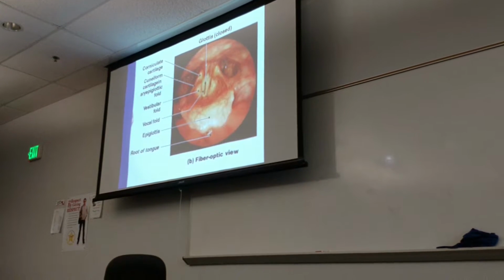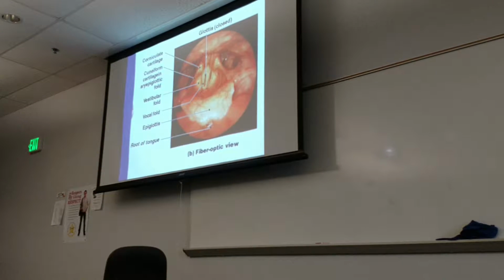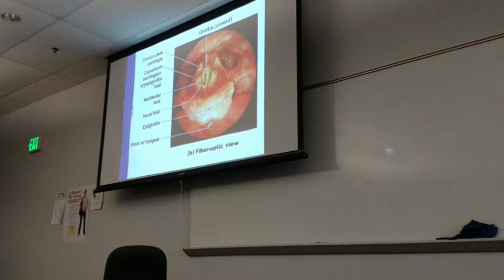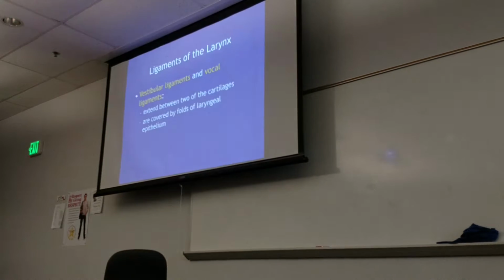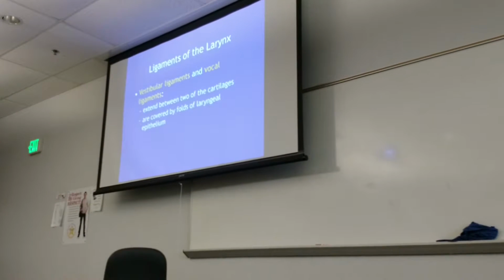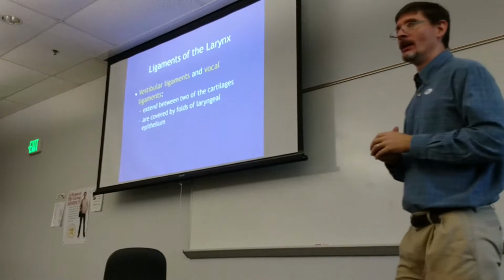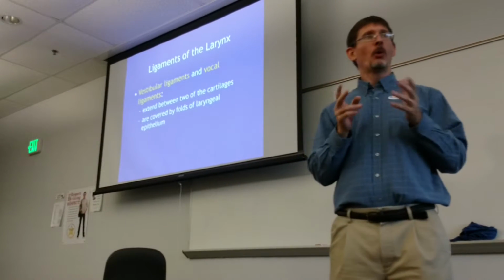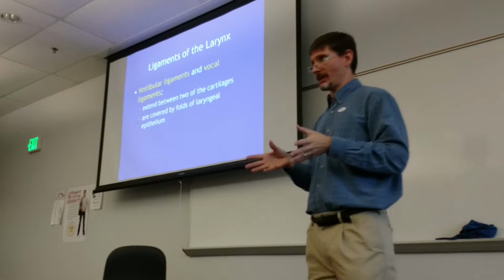Just another picture showing you the real thing. Okay, again, epiglottis, glottis. What they also mention here, though, in this picture, are the folds that are near the glottis. Turns out that inside of the soft tissues that you would see on the top, you are going to have an important set, or two important pairs of ligaments.